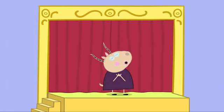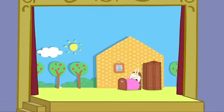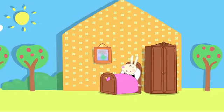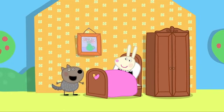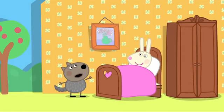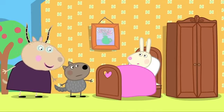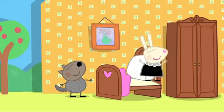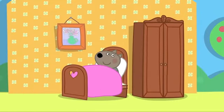And now, our play begins. Grandma is at home. But who is this visitor? I'm the big bad wolf. Well done, Danny! Oh, dear. Danny has forgotten what he says next. Grandma, you must go in the cupboard. Go in the cupboard. The big bad wolf is pretending to be Grandma.